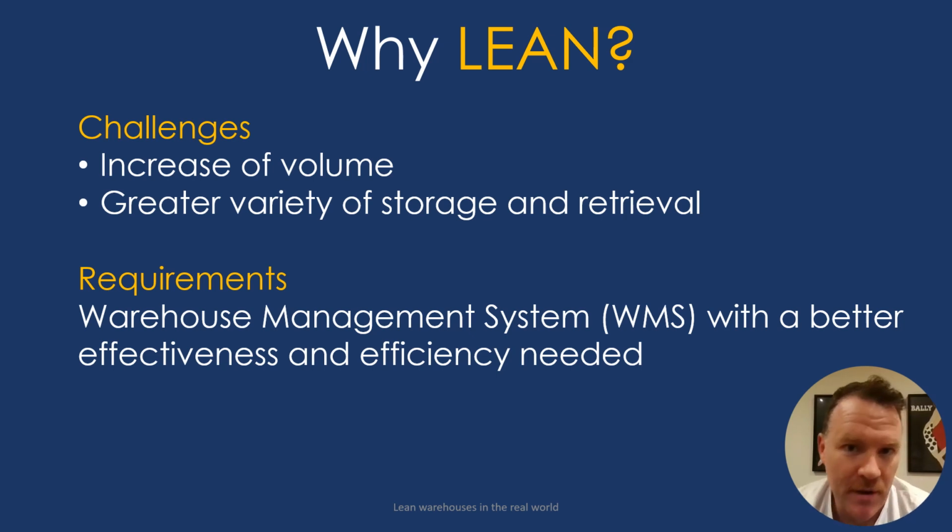So the challenges that this organisation faced were that their volumes were increasing and a greater variety of products needed to be stored and retrieved. So due to that, a warehouse management system, or a WMS, with a better effectiveness and efficiency was needed.